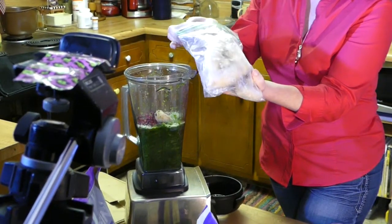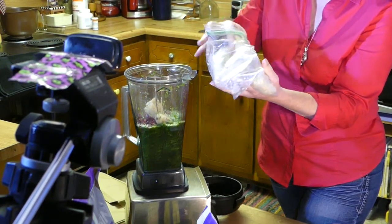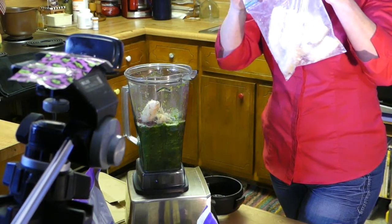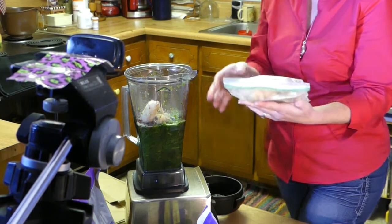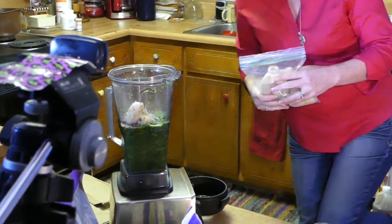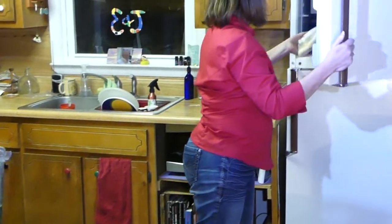I buy them, I'm going to save money. You buy the ones that are brown in the bags for $1.49 at the grocery store. And then you just peel them and freeze them. They break apart pretty well if you lay them out flat when you freeze them. My kids did this so they're a little bit more stuck together. But you lay them out flat and they're really easy to separate and pull out.